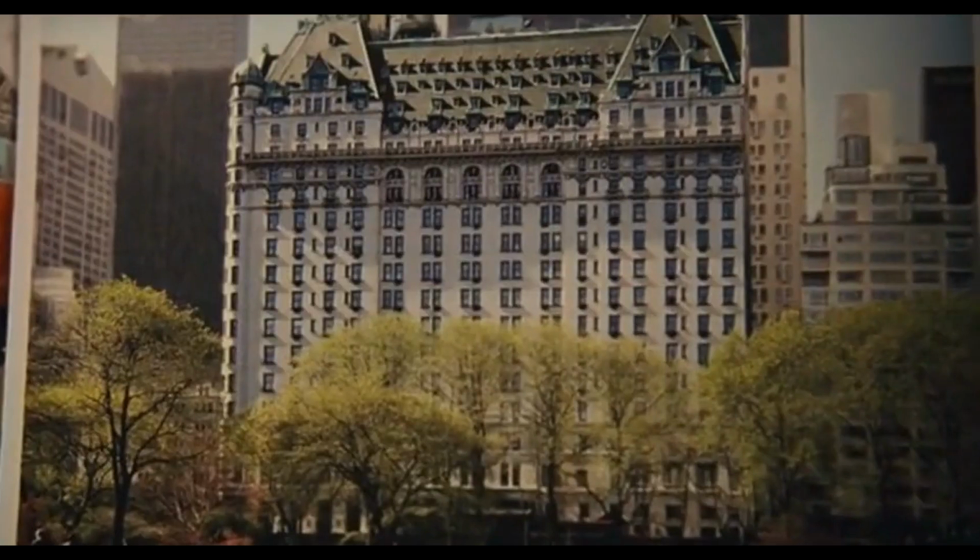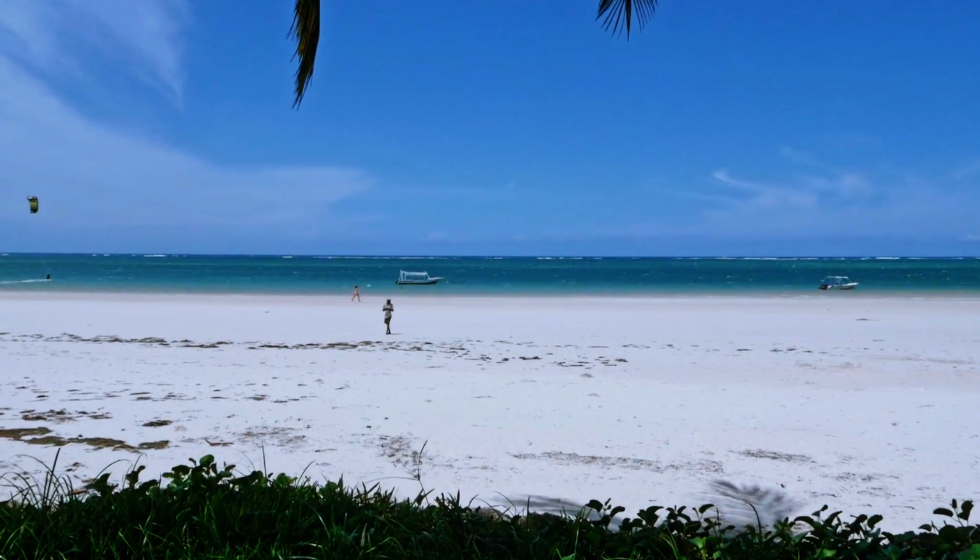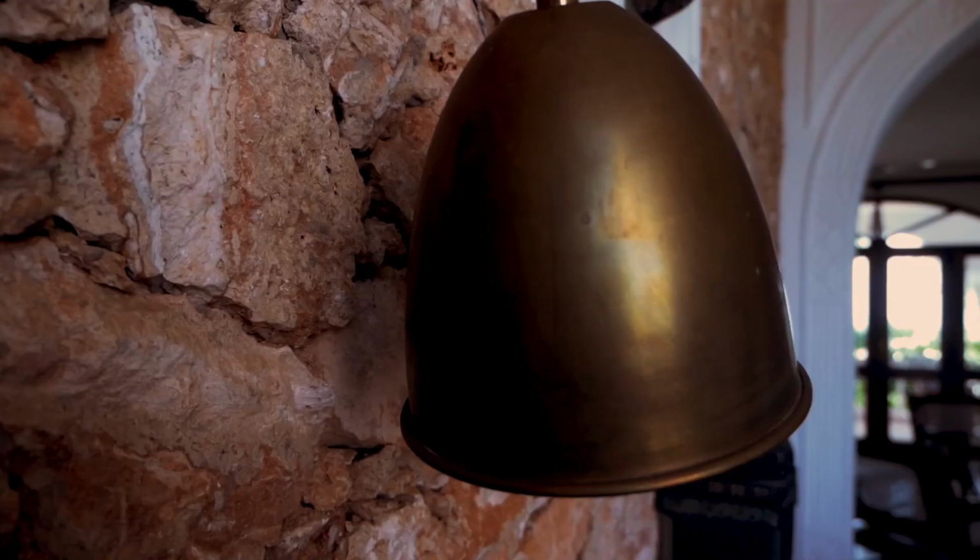the Kenyan coast to look for wedding venues. We're gonna go to Diani, Watamu, and Malindi. It all began at the Plaza Hotel 20 years ago in the month of June. There was something blue, something borrowed, and something completely magical.